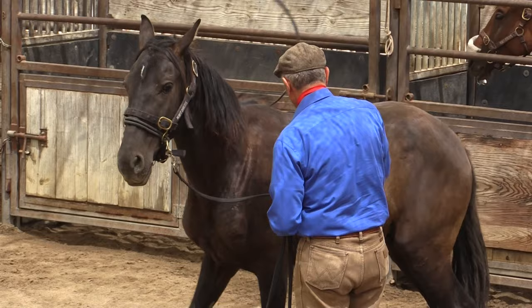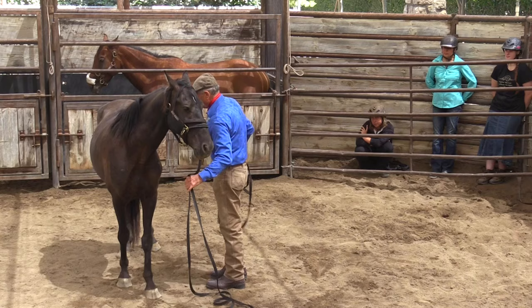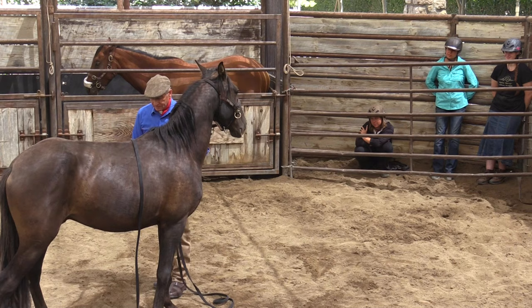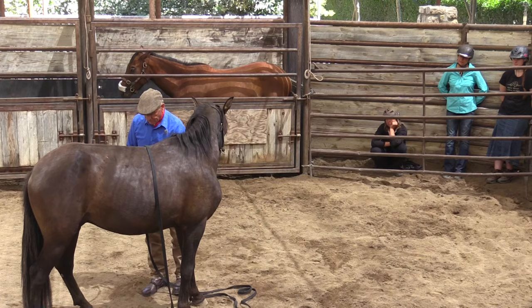and let it fall on the floor over there, on the ground. Yeah, oh, that's kind of scary, isn't it? Yeah, oh my goodness. And if it touches his hind leg, it's really going to be scary. Now watch as I just get him to take that hind foot back one step there.